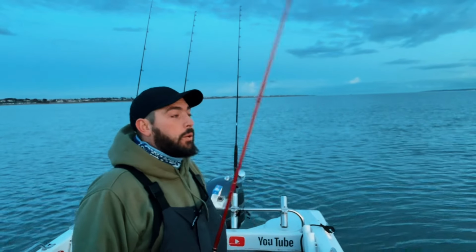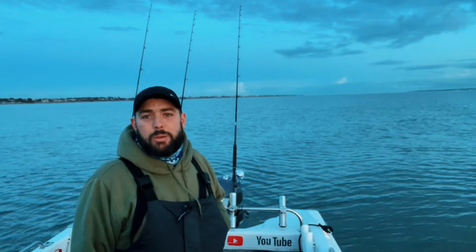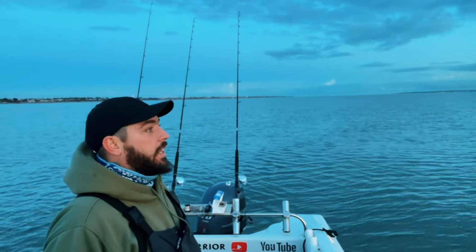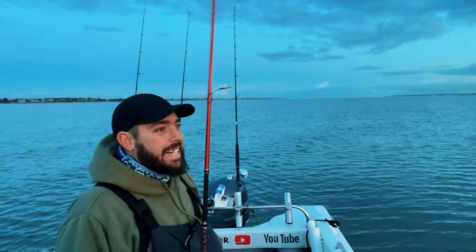When I was driving through Lee-on-the-Solent earlier, it looks like we're in the Bristol Channel. It's dirty water, but there's still fish feeding up on the surface. Let's get this set up.